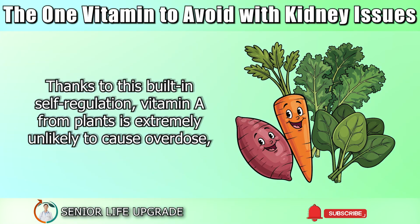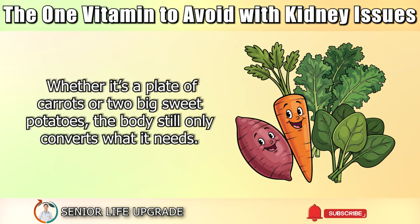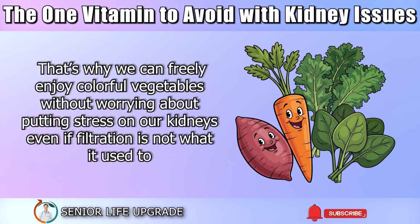Thanks to this built-in self-regulation, vitamin A from plants is extremely unlikely to cause overdose, even if we eat carotenoid-rich vegetables every single day, whether it's a plate of carrots or 2 big sweet potatoes. The body still only converts what it needs. The rest is gently processed and cleared, without lingering in the liver or kidneys. That's why we can freely enjoy colorful vegetables without worrying about putting stress on our kidneys, even if filtration is not what it used to be.